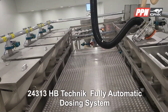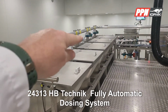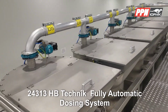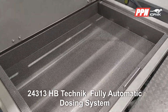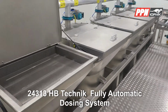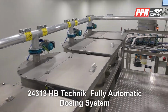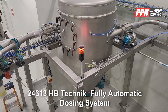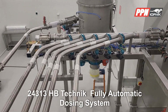There are 10 ingredients stations. You've got 5 macro dosing, 5 micro dosing. Each macro dosing station has a mesh grid which is removable, and the hoppers have vibrators on the sides and are on load cells, and underneath are rotary valves which feed the product via vacuum transfer all the way to the main silo, which then doses the finished ingredients batched down into a blender. This is all done by vacuum transfer.